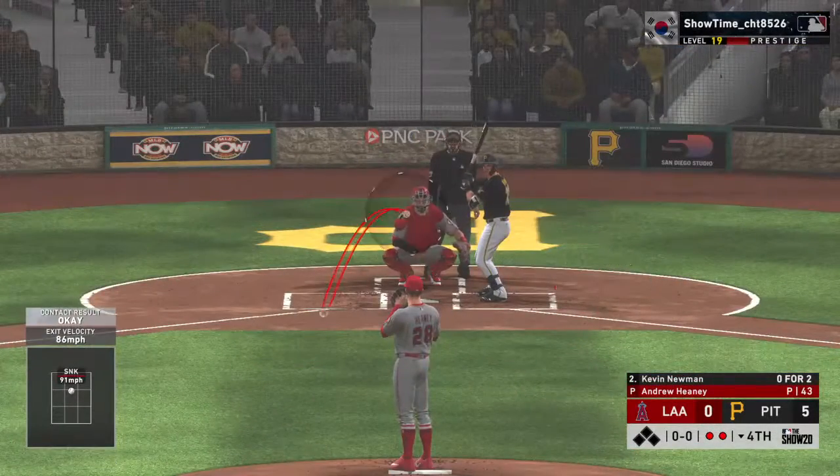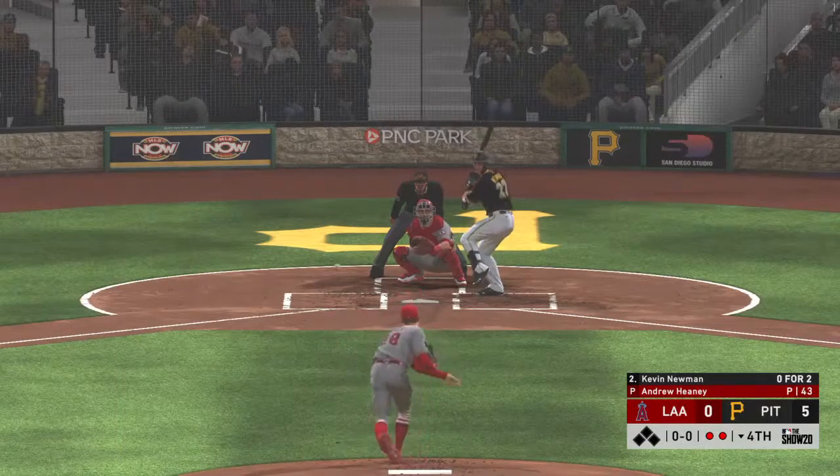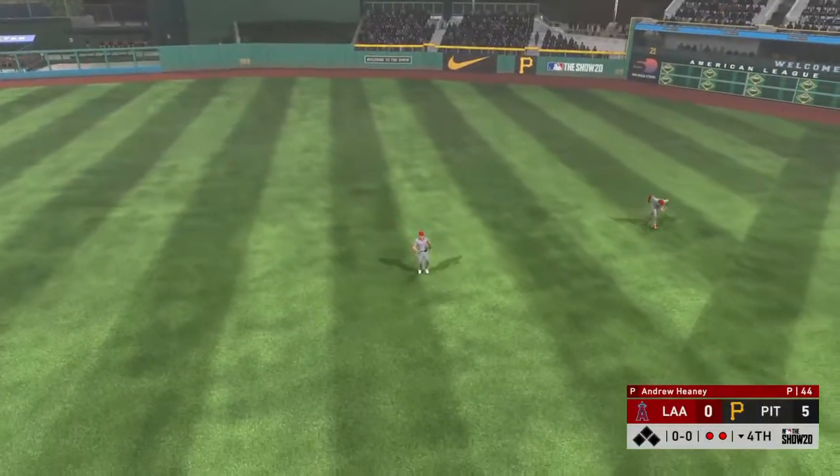Stepping in once again, Kevin Newman. No hits to this point. The pitch. Lifted in the air to shallow center field. And he's able to get there on the long run, and he covered all.